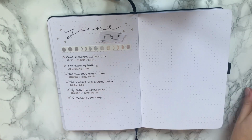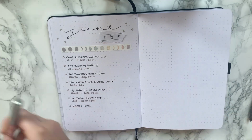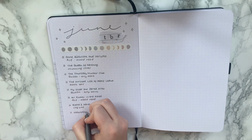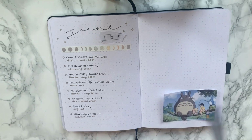But thankfully, I think I'm slowly getting out of my reading slump. A lot of these books on my TBR are actually books that I'm going to listen to on audio. So yeah, I think that's really going to help me get out of my reading slump. And I can already feel that I'm in the reading mood again, which is a good sign.